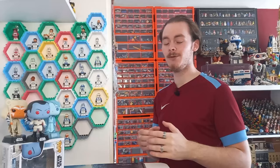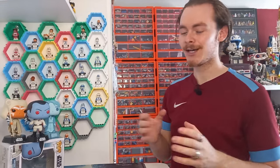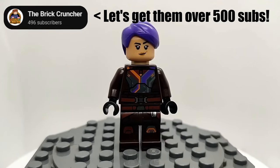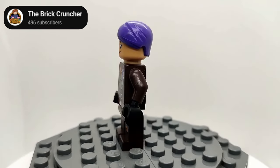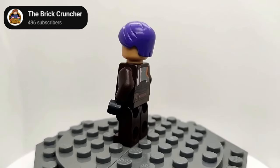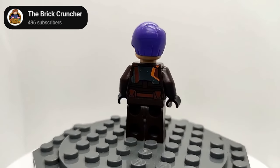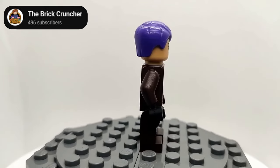But now that we've got Sabine, we've actually got leaked, thanks to Europe being a month ahead. Our close friends over in Europe have already got the Sabine Wren magazine, and credit to, I think their name's the Brick Cruncher on YouTube, who has already done a review of this magazine. You'll see on screen now, the Sabine Wren not only comes with the hairpiece that is included in the set, but also comes with her helmet and the dual-sided face and the weapons. So it's a complete minifigure.